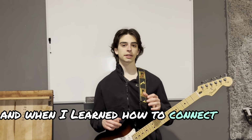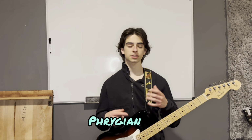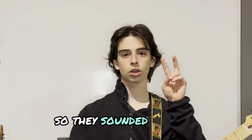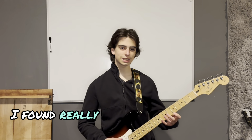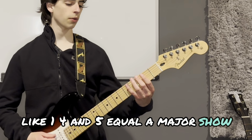And when I learned how to connect these scales, also known as different modes like Ionian, Lydian, Phrygian, etc., I was then able to navigate my way around the fretboard and play notes that are in key so they sounded correct. And once I understood how to play notes everywhere, I found really easy patterns inside of that, like 1, 4, and 5 equal a major shell.